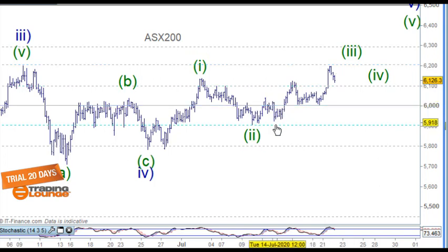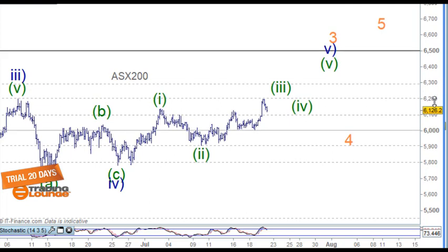If I count this as 1, 2, 3 and 4 here, then we've got overlapping wave structures. I don't know if we should count this as 1, 2, 3, 4 and take it, and then look at this one here, or go for 1 and 2 and then 1 and 2 here. This will remain positive. We've still got to get a few more waves in here to finish this off to get to wave 3. This is all valid as long as the 6,100 stays in play.